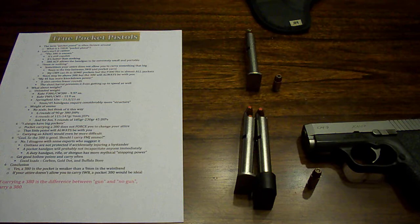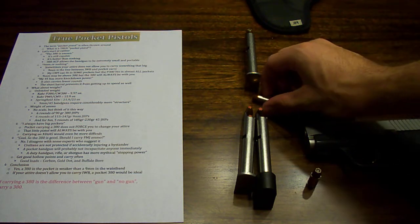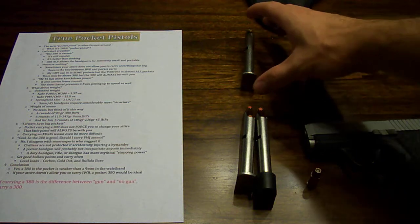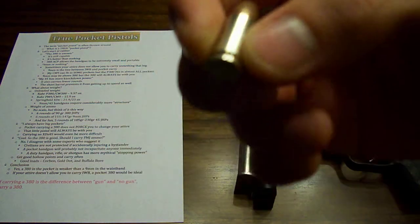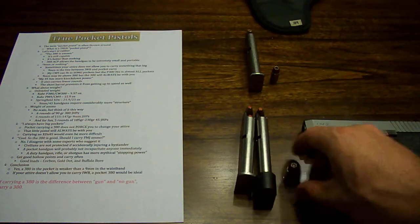So generally, in my opinion, I don't know how much science there is behind this, but you're going to want something high pressure. You want something that builds up pressure very quickly so that round can have as much velocity as it can. Because as you know, rifles and pistols with longer barrels get more power out of a cartridge because they allow a more complete burning of the powder inside the case.